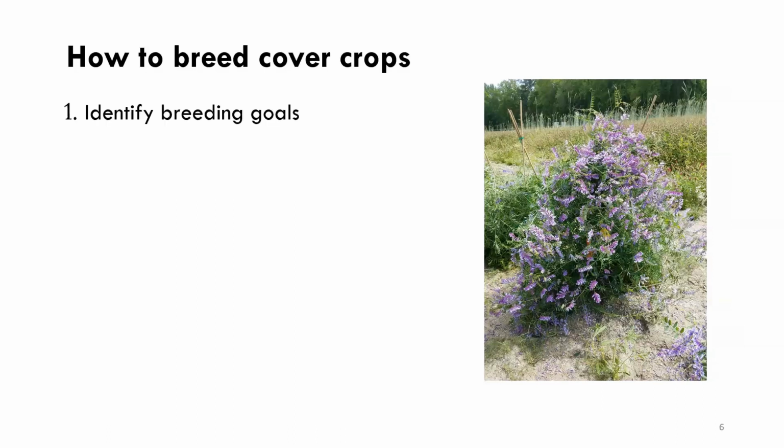First thing you do is identify your breeding goals. So what traits do we care about? What traits make a cover crop good for the particular system? Is it winter survival? Is it high biomass in the spring? Is it early flowering, so it'll terminate better when you roll crimp it, etc.? So what are we going for?